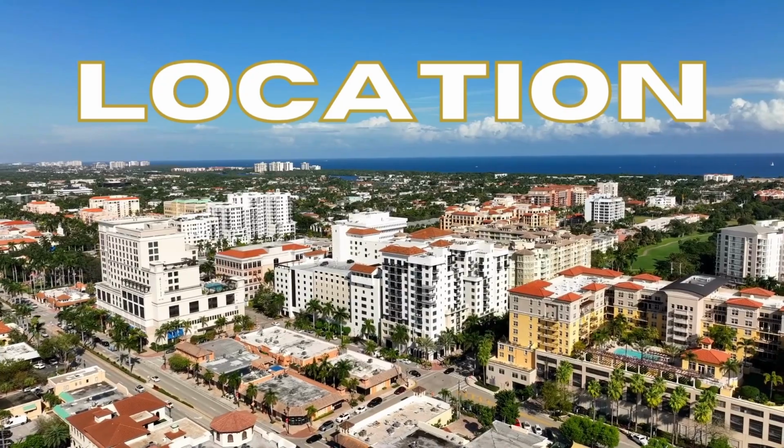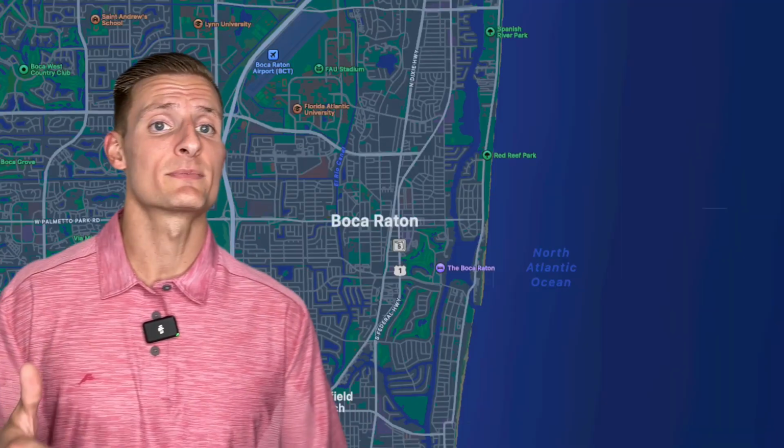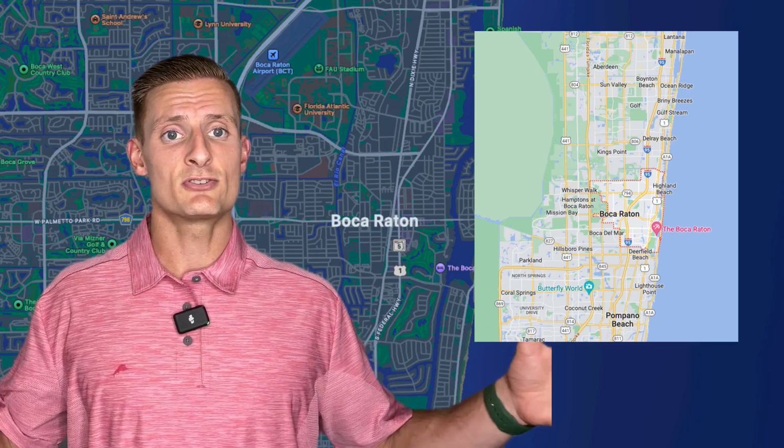So first off, let's start with the location. Boca's in the southernmost part of Palm Beach County. It pretty much borders that of Broward County, so it's in a clutch location. And one of the coolest things about Boca is it's one of the larger cities. It goes all the way from the East Coast and the beaches all the way to the West Coast and the Everglades. So you have this huge expansive area, and it is very, very different when you go from everything on the beach side all the way out west, but it still feels like Boca.